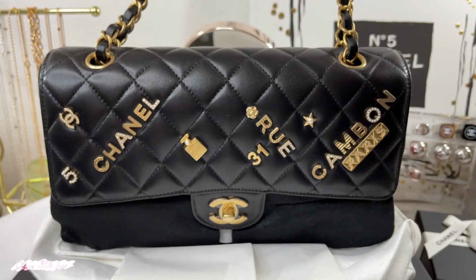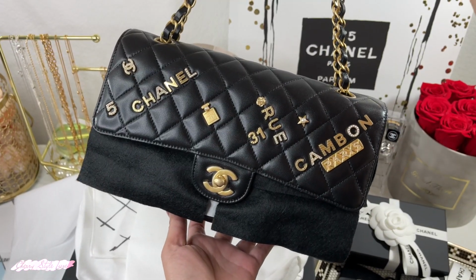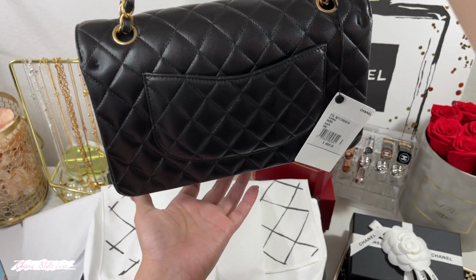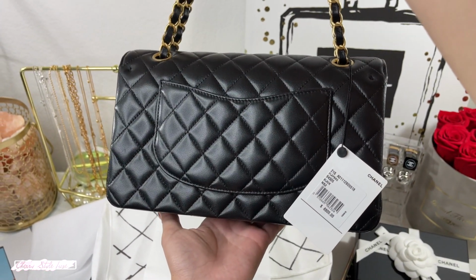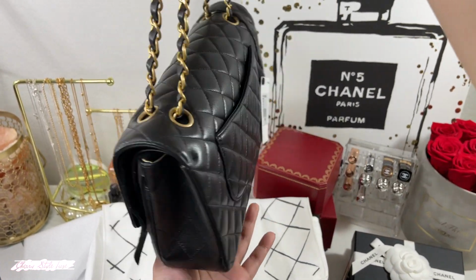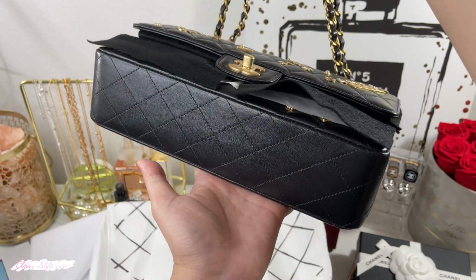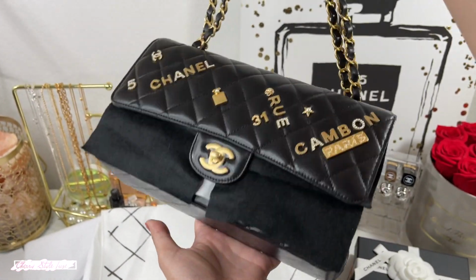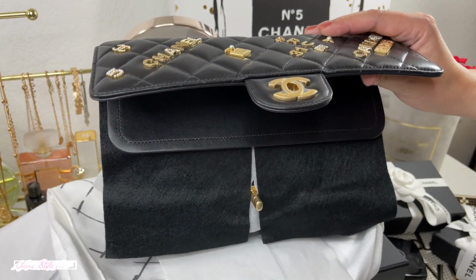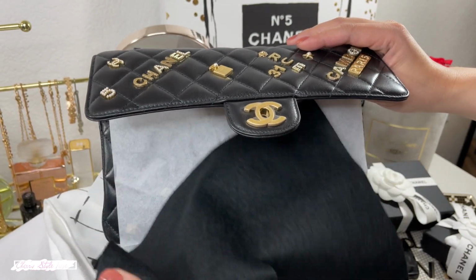This is the iconic classic flap bag, Lucky Charm collection, in medium size. As you can see, it contains all the iconic pieces of Chanel. So this bag is made from lambskin with aged gold hardware. It's made from lambskin, but it looks and feels like a more sturdy kind of lambskin. And the quilting looks puffier, which is one of the reasons why I fell in love with this bag. Here are more details of the bag.